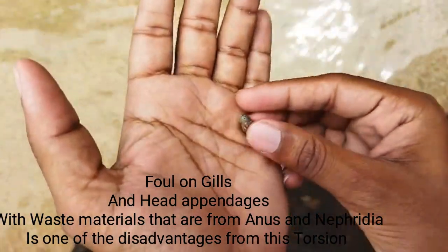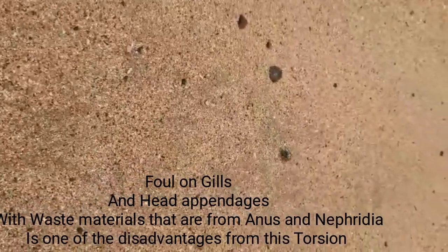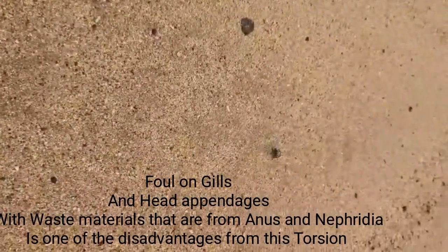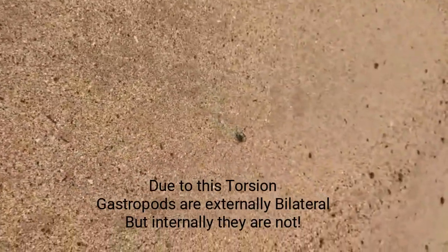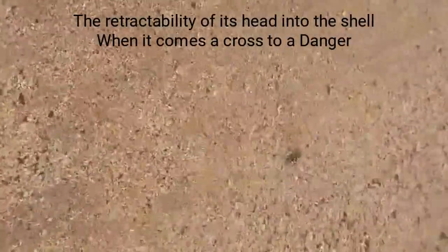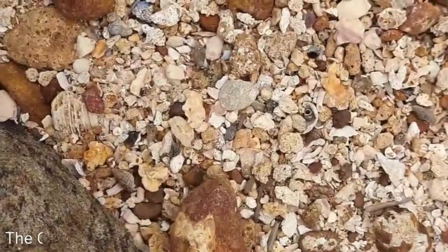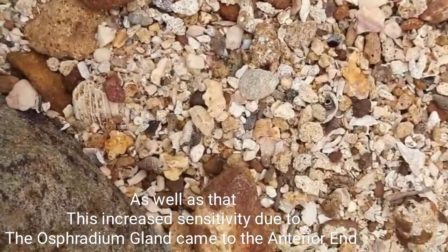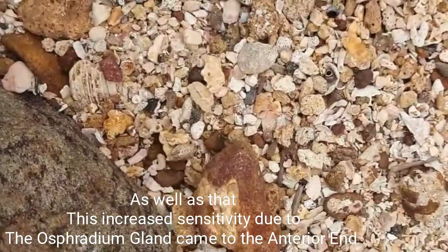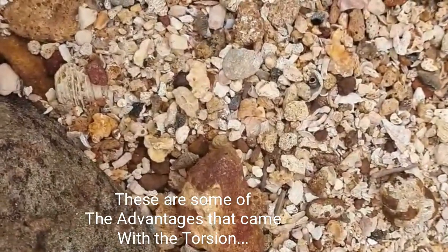Fouling of the gill and head appendages with waste materials from the anus and nephridia is one of the disadvantages of this torsion. Due to this torsion, gastropods are externally bilateral, but internally they are not. The retractability of the head into the shell when it comes across danger, as well as increased sensitivity because the osphradium came to the anterior end, are some of the advantages that came with the torsion.